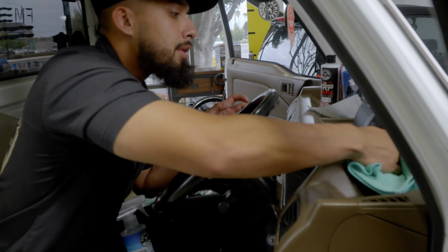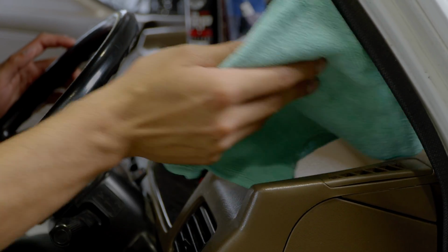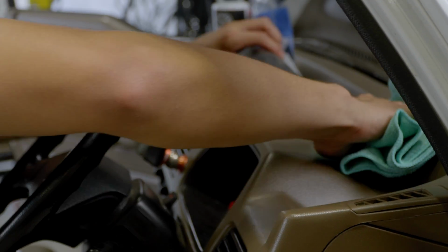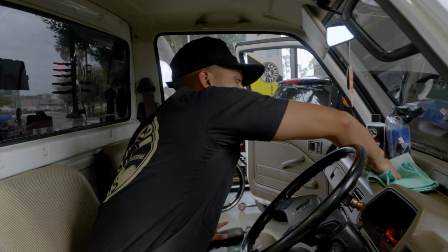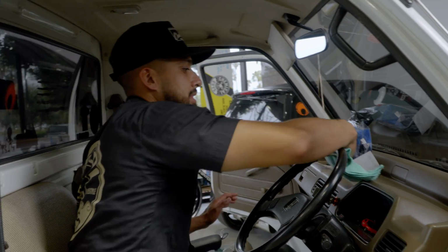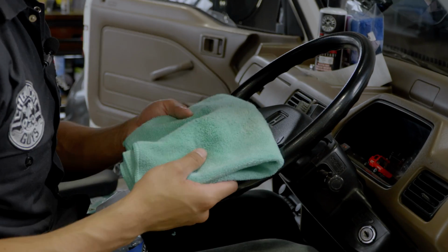So, if I go here, I'll just start wiping it down. And like I was mentioning to you guys, this interior actually has a lot of dust on it from over the years of it just sitting. Like, I mean, this is an imported vehicle. You guys can see that there's some filth coming off of it.